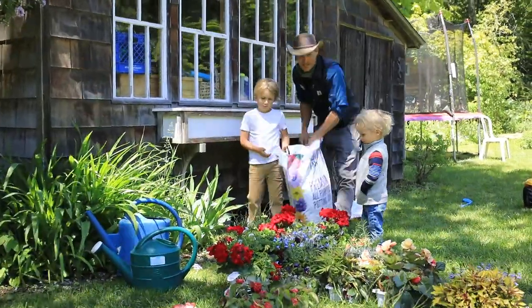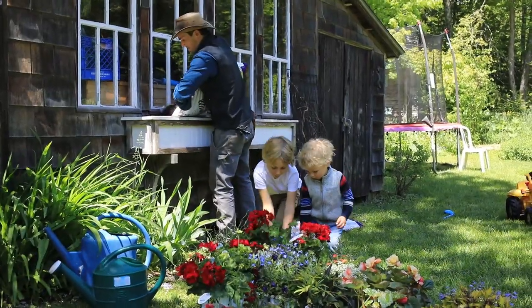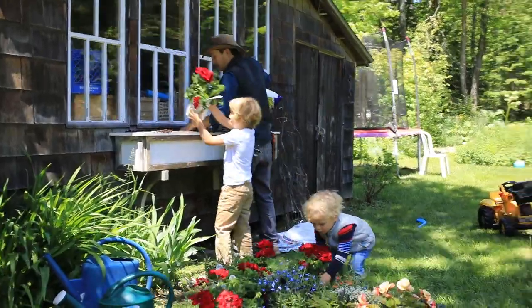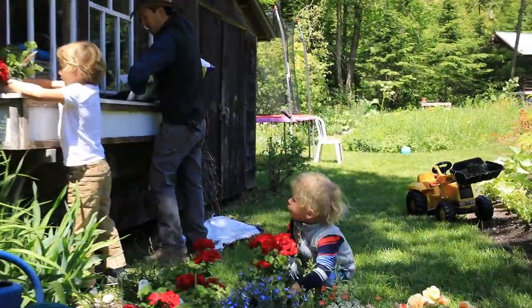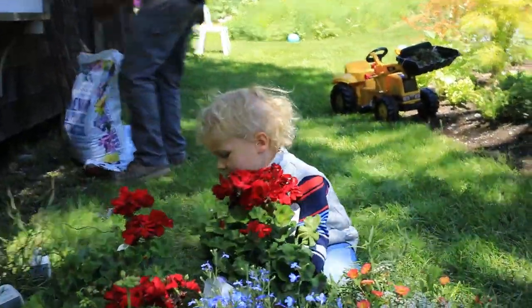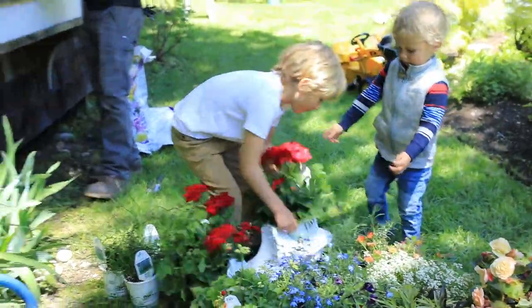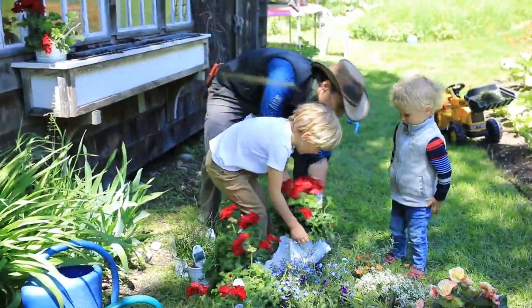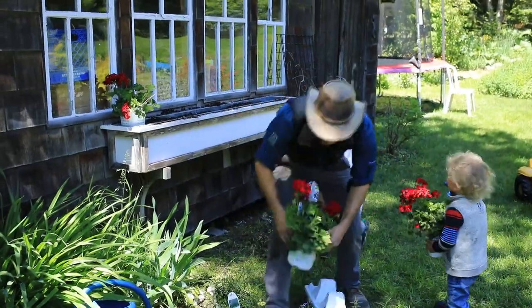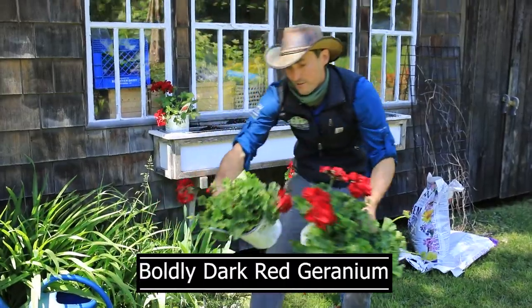So River, will you hand me some of those red geraniums? Get some of those in here. We'll fill this box right up to about an inch or so shy of the top. Get that in there. It's hard to get, isn't it? It's stuck in there. There you go. Here you go. Okay, set that in the box there, River. Okay. So, boldly red geraniums.